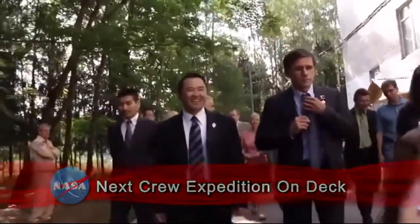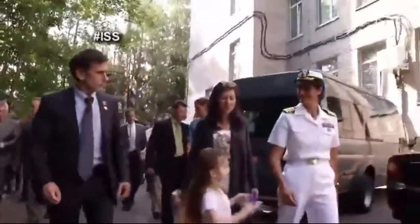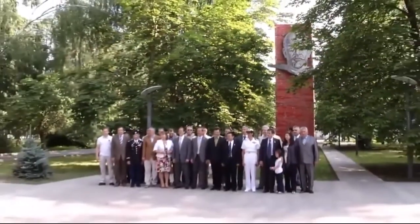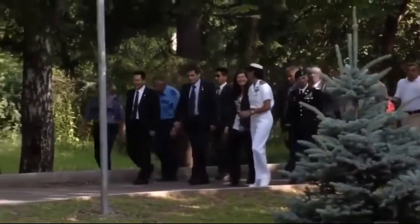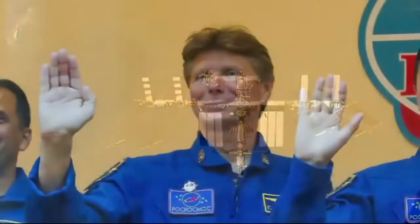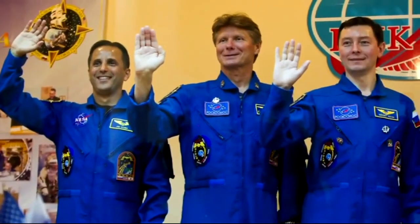In Star City, Russia, at the Gagarin Cosmonaut Training Center, Expedition 32 crew members, cosmonaut Yuri Malenchenko, NASA astronaut Sunita Williams, and Akihiko Hoshide of the Japan Aerospace Exploration Agency participated in traditional ceremonies in advance of their mid-July launch to the station. Malenchenko, Williams, and Hoshide will complete their training at the Baikonur Cosmodrome in Kazakhstan. Upon their arrival to the space station, the trio will join ISS Commander Gennady Padalka, NASA astronaut Joe Acaba, and cosmonaut Sergei Revin, the other three members of Expedition 32.